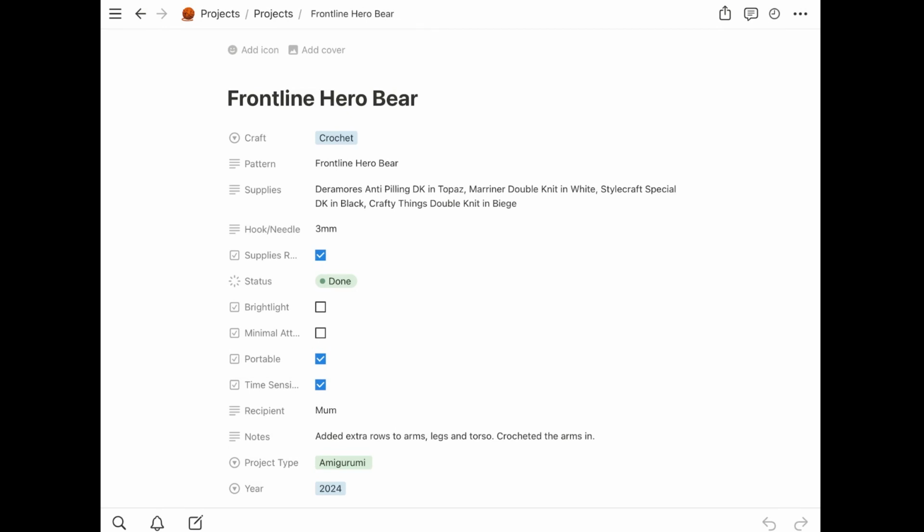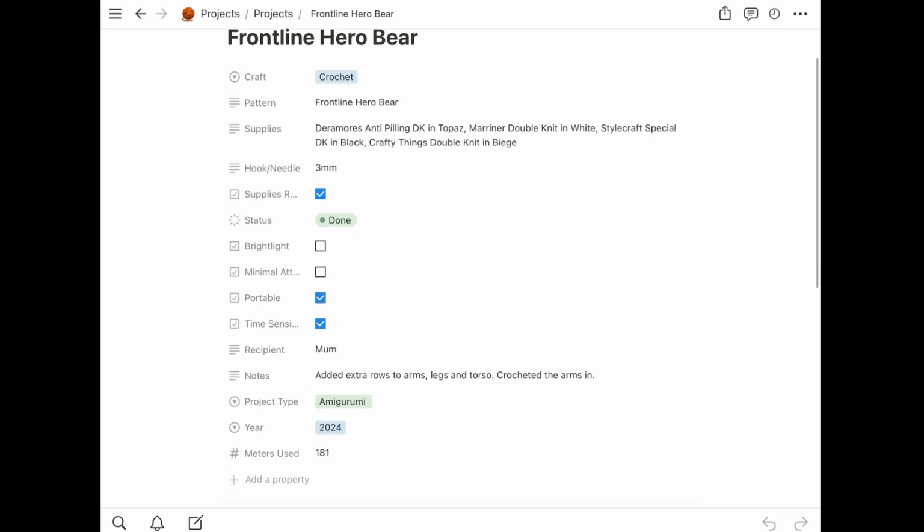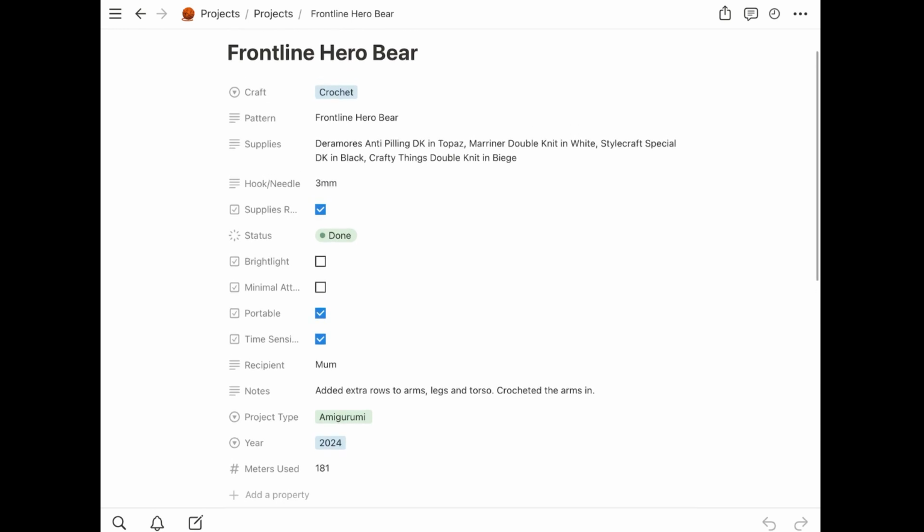So at the top we have the title, which is whatever you want to call it. It's whatever I'm referring to that project as. If I'm going to call it something different than necessarily the title of the pattern, I'll put that. It's just whatever I'm going to know it as. So at a glance, I know exactly what project I'm talking about. I don't have to click onto it to see more details.